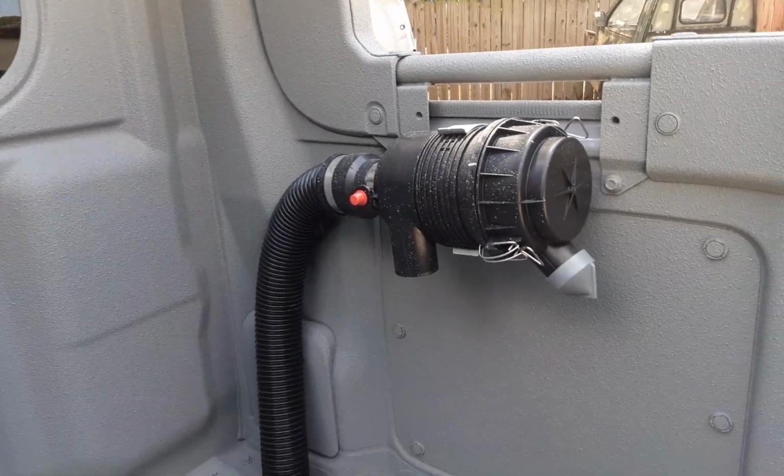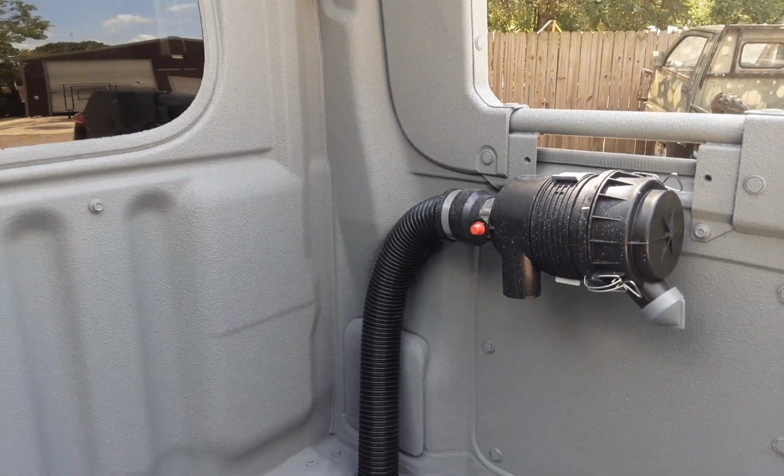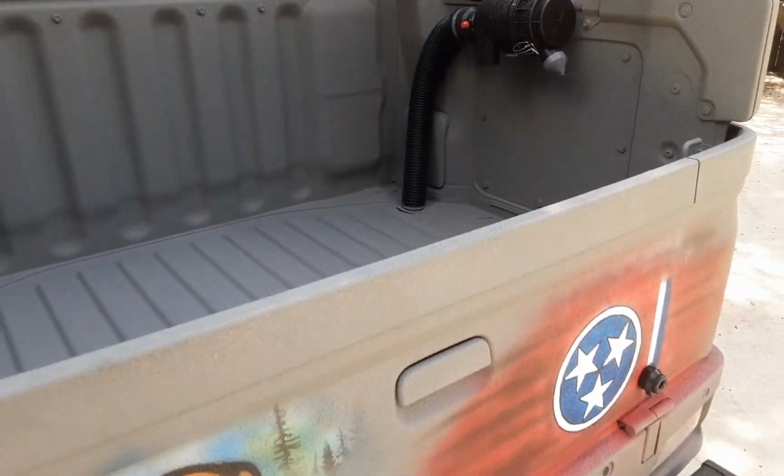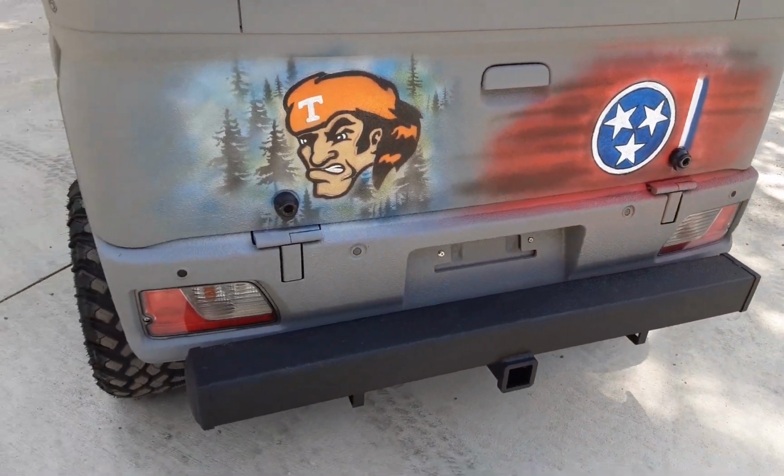And right here, you'll see our snorkel kit, guys. This is worth every single penny. Because I promise you, our engine is $5,500. That thing is relatively cheap in consideration to an engine.